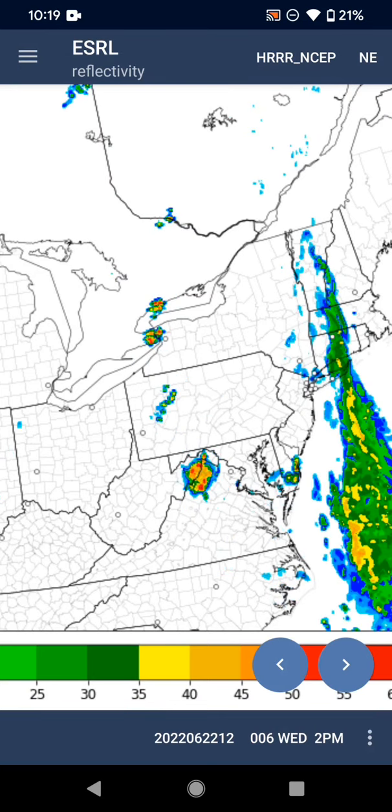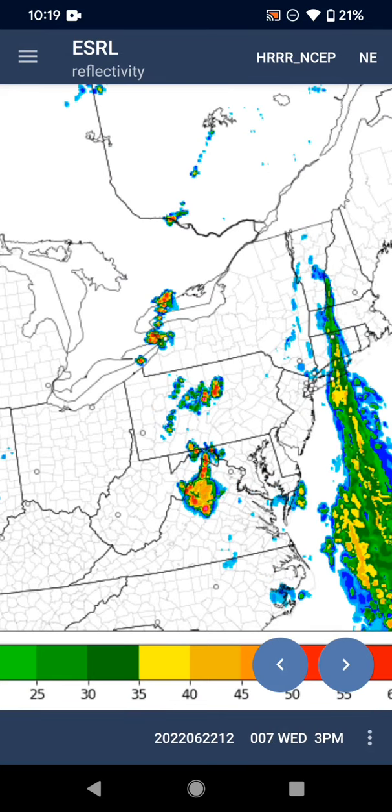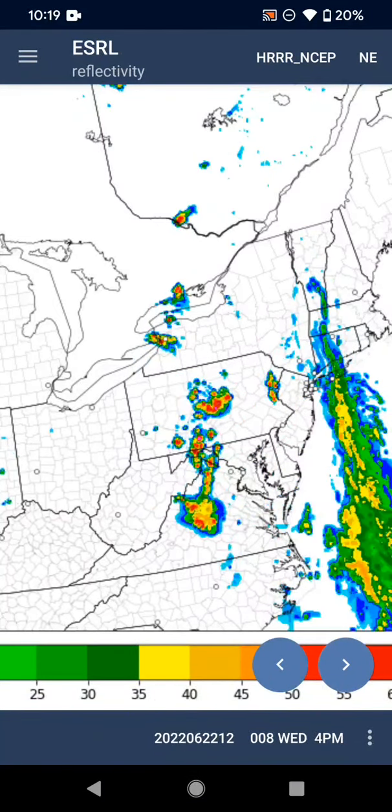Don't know why my app is lagging. Sorry about that, everybody. And then we got our scattered storms developing up here. This thing getting bigger. It's slowly loading. So yeah, right here, this is going to be another chance for a supercell. And then we got our scattered storms here, could produce some hail.